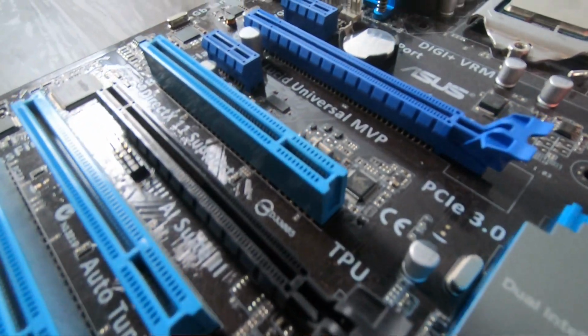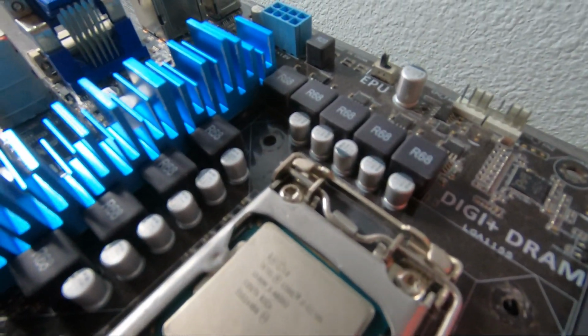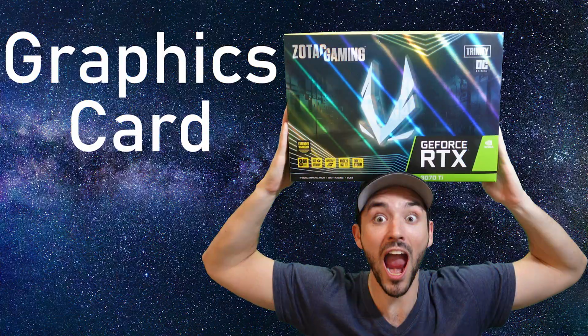So if you get a motherboard used, it might be a good deal, but you don't know if even a single one of those capacitors got hit during shipping or maybe just burned out. And unless you have the tools to actually properly diagnose this, it's going to be very difficult to fix it yourself. Now, where you can save a lot of money is on your graphics card.